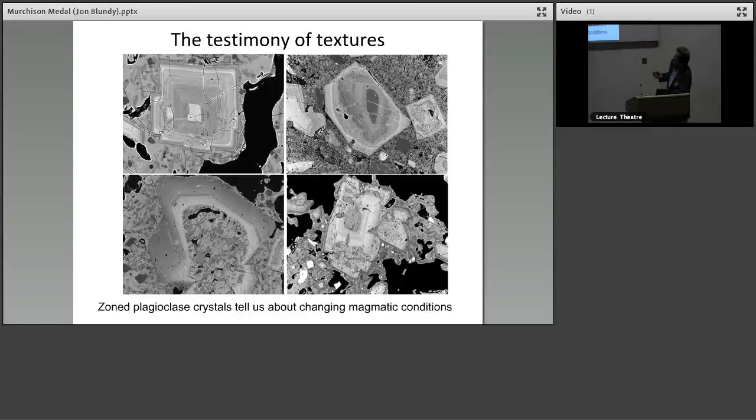And the zoning here, so these are backscattered electron images, and these are plagioclases, plagioclase feldspar, and the different layers, a bit like tree rings, are different contents of calcium, the anorthite component. And we can see the crystals have had a really rather checkered history. This one has grown a bit like tree rings, but this one here seems to have become eviscerated at some point, and some of these are seriously weird. But let's just focus on the rather more normal-looking ones. What are they trying to tell us about what happened underground before they erupted?